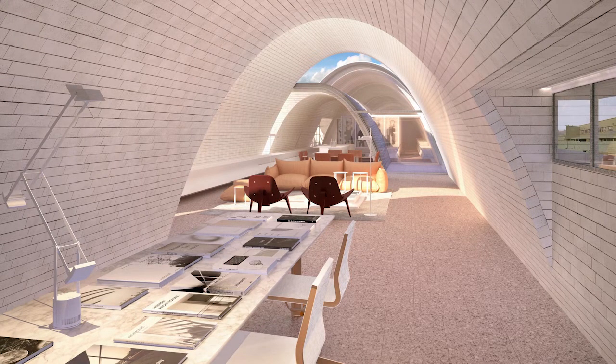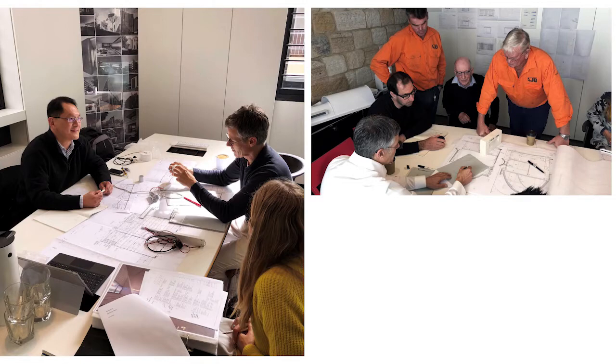In the process, I wanted to really enjoy the whole collaboration, and we collaborated with many different people. We brought bricklayers and concreters into the design process. I recommend all of that except for the concreters.